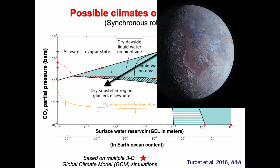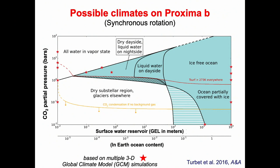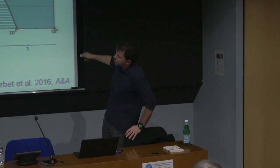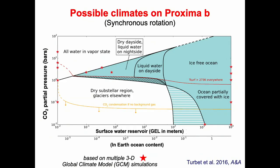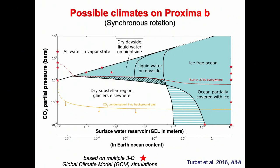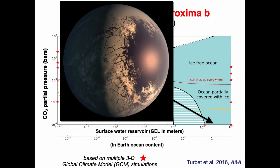Then if you have more water in the system, the water tends to accumulate on the night side, but it will flow to the day side. Either you have lots of glacier flowing or you have liquid water flowing, and depending on the greenhouse effect you have different possible regimes. For instance, here is a regime where you have a lot of water but a cold temperature, so you have a glacier there and some water flowing to the day side, and here will be super dry.